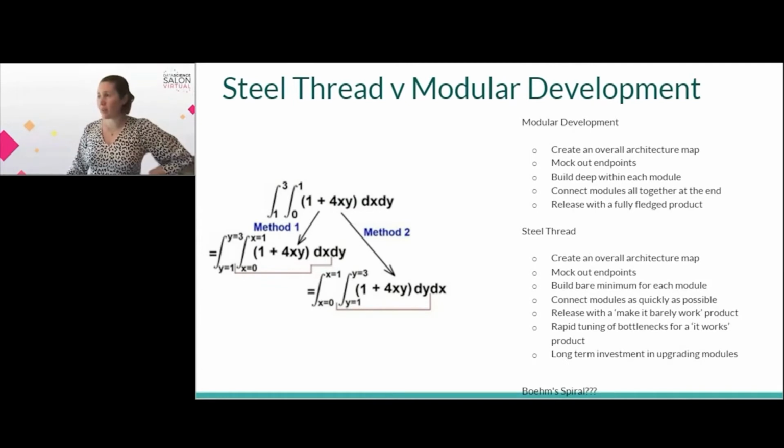So how do you do modular development? You mock out the endpoints, you allow teams to go deep inside of each module, and you've got a slow but sure path on bringing everything together. Steel thread is much faster, but you're releasing at a make-it-barely-work product inside of each module.